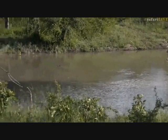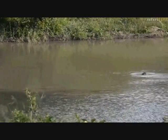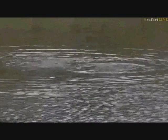There we go, popping up. Oh, I think this group of hippo seems to be quite shy. I think it's because they're not quite familiar with this dam just yet. They've only been here for a few days. This dam's only been full like this for a couple of weeks. They're still establishing themselves in this area.